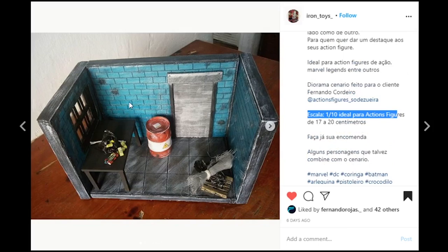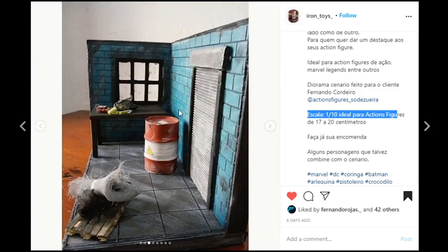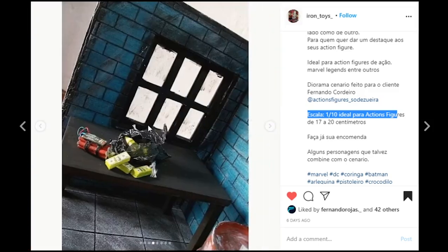Here's what I really like about this piece. I love the blue color of the bricks. That is super cool. It really stands out, especially against what we usually see for bricks, which is not this color. And I really like this color. The window looks awesome. Everything about this is very, very well done. You did a great job on it. So very, very nice.